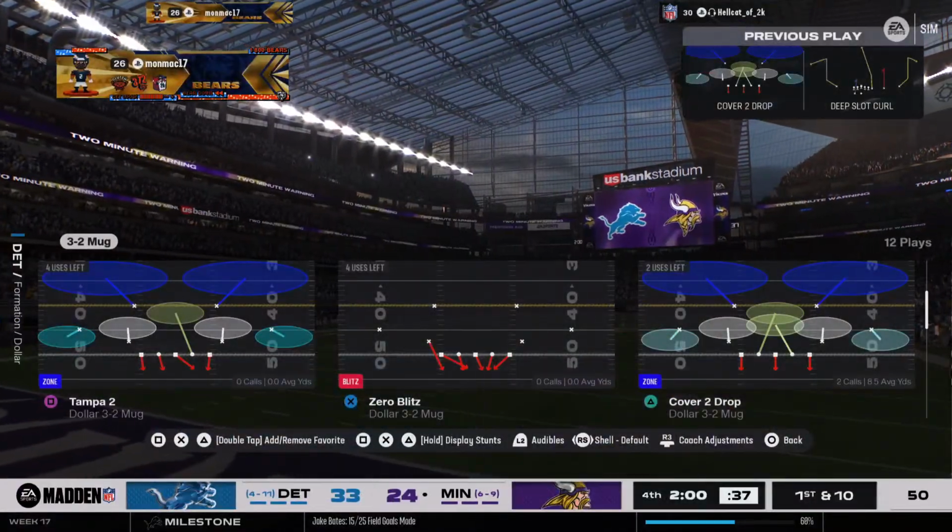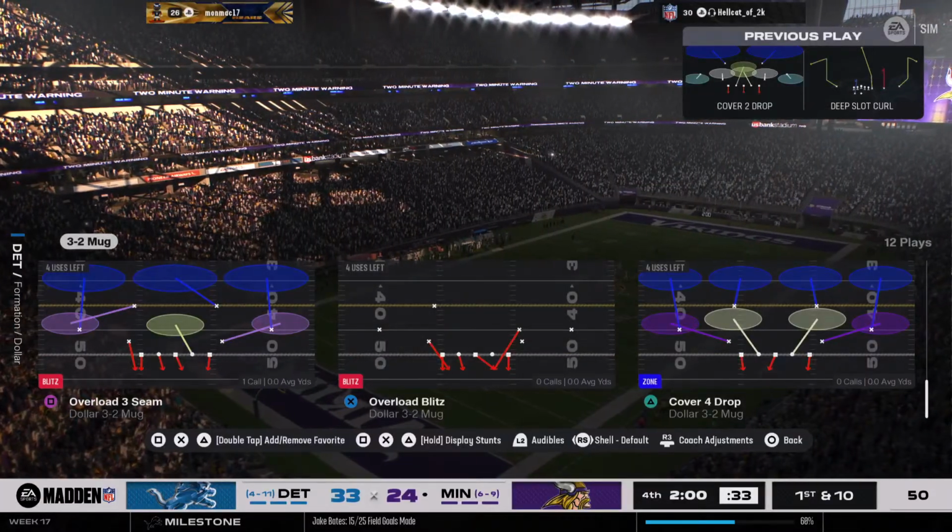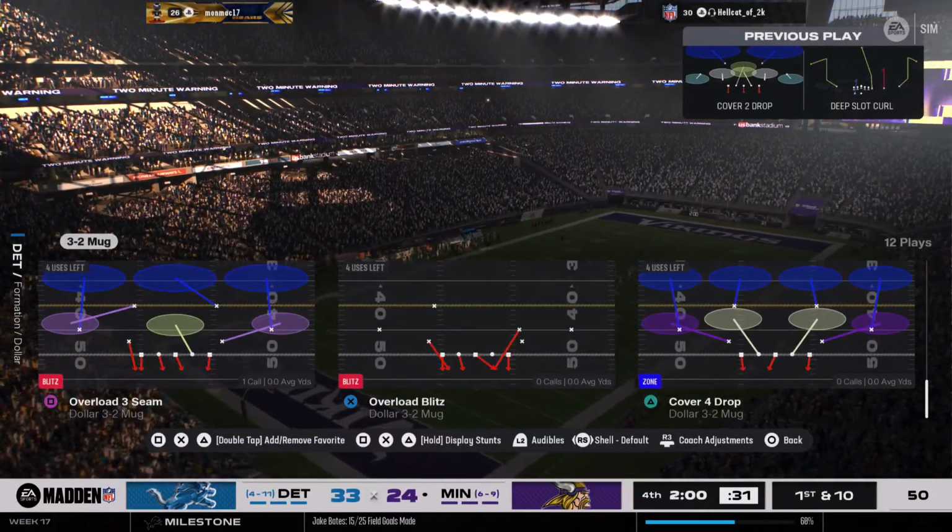So, 2 minutes to play here in the 2nd half. We'll come back and finish this one off after this.